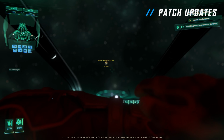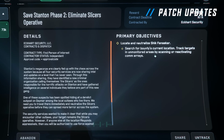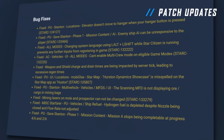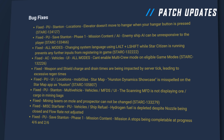Druval, who was a huge help for me lately, has shared the Phase 2 missions with me. I didn't run them yet, so there's just a little Moby description there for you, and they're FPS focused. Wednesday, another 3.24.2 PTU, was just a number of bug fixes and a lot of mining bug fixes because it's been completely broken.